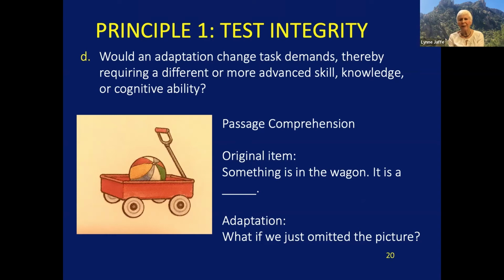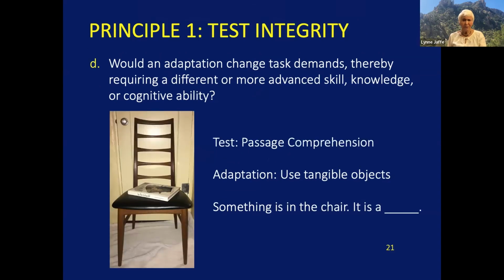So how do we adapt that? Actually, we only had to do this for one item, but this is what we did. We just used tangible objects and changed the item a little bit.